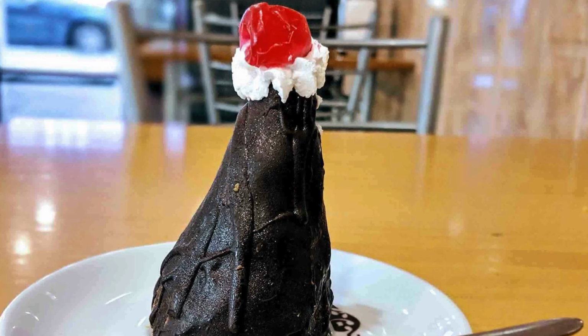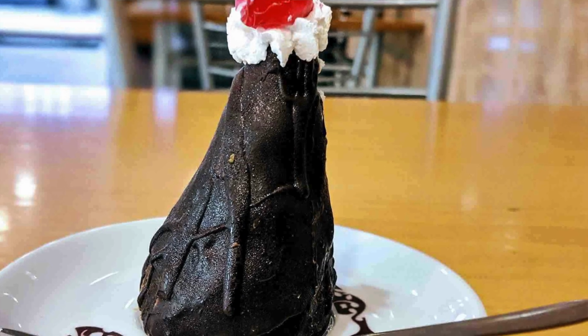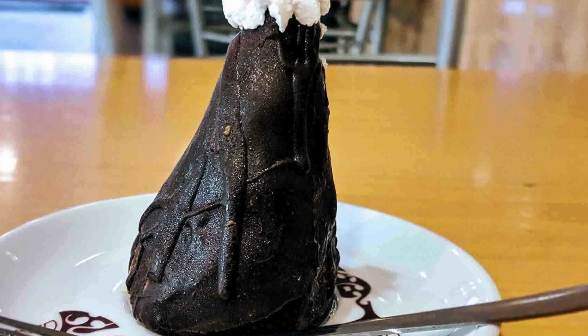What else? So I saw this photo online. I know that I have viewers who are Portuguese, who live in Portugal. Please help me out. I saw a photo of this. It's called Pyramide de Chocolat. It looks like a little Christmas tree made of chocolate.